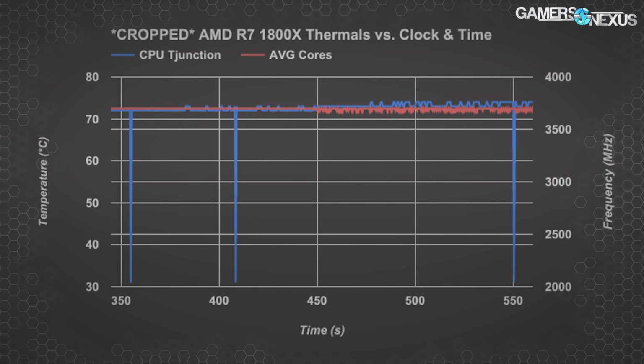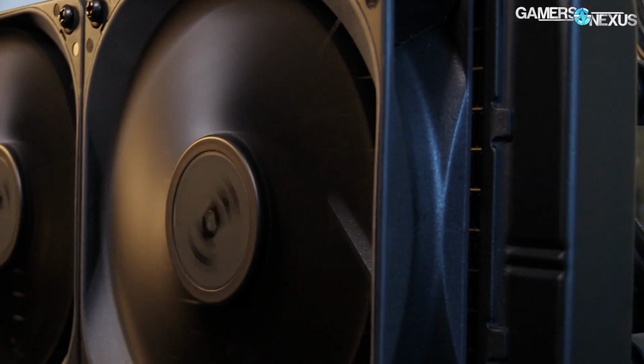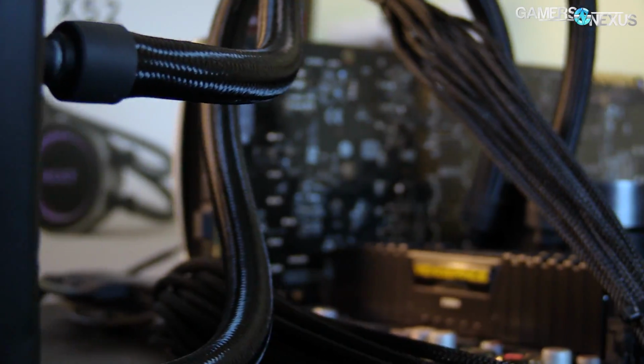If we zoom into the chart, you'll see that the clock rate becomes less stable and starts to fluctuate in increments of 25 to 75 megahertz once temperature approaches 73 to 75 Celsius. This is AMD's internal sensors working with the clock to keep temperatures under control, downclocking in rapid intervals, and then upclocking again to keep thermals below 75C. And by the way, this is with an NZXT Kraken X62 at max fan speeds, so it's running pretty hot.